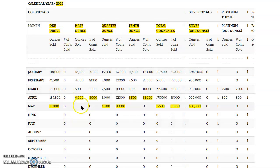That's all right. Half ounce didn't sell any, but the quarter ounce did. Tenth ounce did not sell any. The total gold sales, yep, 17.5. And then you obviously see here that half. Oh, that's just a gut punch when I see that, because it makes me think that we're going to see another 900,000 come the end of May.